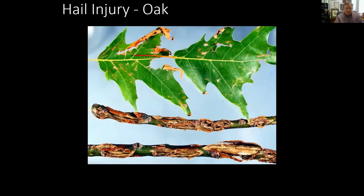And oaks are just as susceptible to injury from hail and other things as any other tree. This damage is going to be, the leaf may be shredded, tattered. You'll see wounds on the upper surface of the twigs where hail hit it, and sometimes it can do a lot of damage to young trees. This tree happened to be from a landscape in Murfreesboro where there was a hailstorm a few years ago.